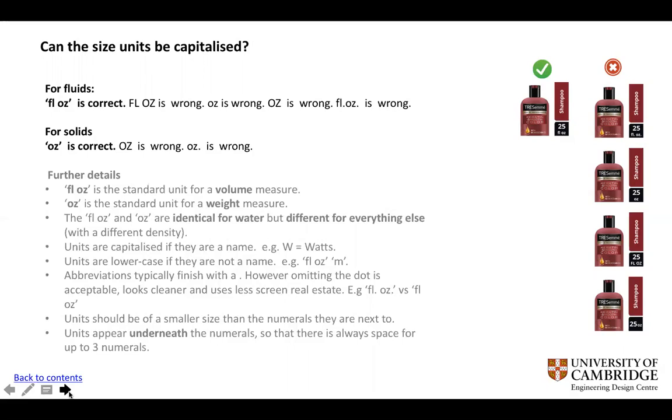I know at the moment it's basically a Wild West free-for-all in the US where people pretty much use either FLOZ or Oz or capitals or lowercase. There is a right answer. Anybody who's an engineer can tell you exactly what the right answer is, and it's FLOZ lowercase. Uppercase is wrong, and for any liquid product, just calling it OZ is quite simply wrong. Unless the density is exactly the same as water, then you might get away with it. But if it's anything other than the exact density of water, the two are different.